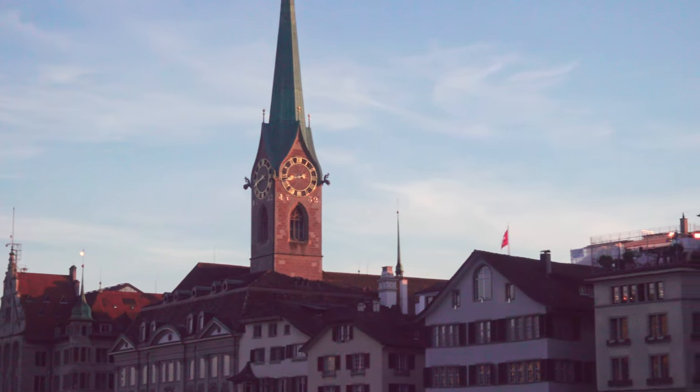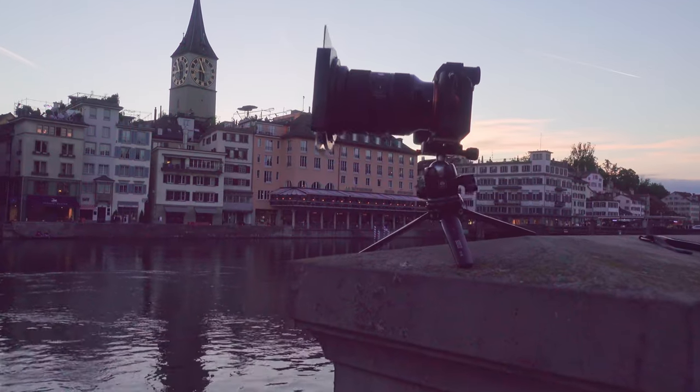So I've moved further down the river and lined myself up with the Fraumünster Cathedral. So the landmark's changed, another one of Zurich's most beautiful landmarks. But other than that, not much has changed. Still using the same setup. By the way, how awesome are these ledges to just pop the tabletop tripod on? So much easier than unfolding the big tripod if you're lazy like me.